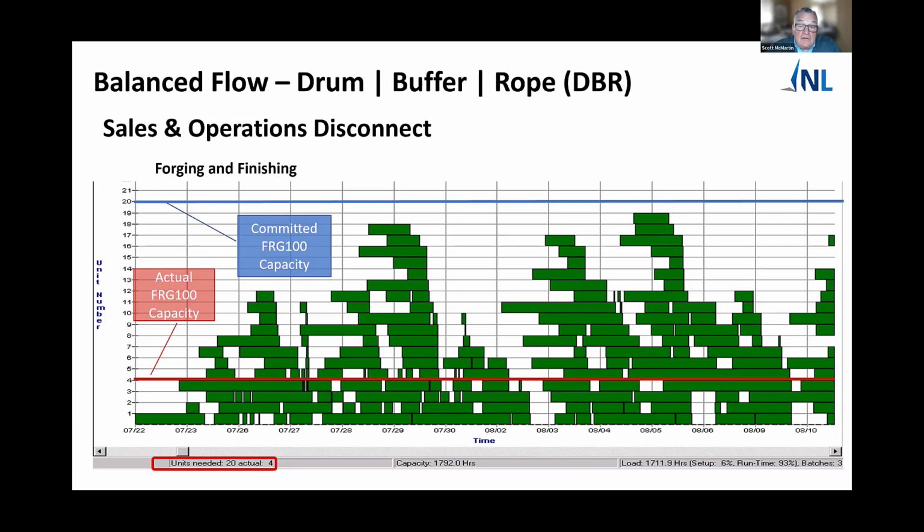Now, here you see these green blocks represent essentially work orders that are to be produced in the forging work center if they're going to be delivered on time. In this case, we have orders that, to be completed on time when we committed them, would have to be processed by 20 machines in this work center, when the true capacity is only 4 machines. Guess what must happen? Orders must be prioritized.